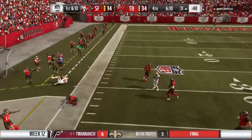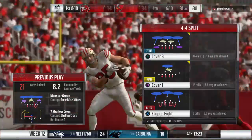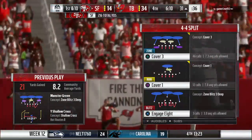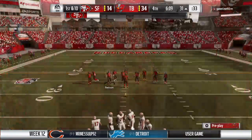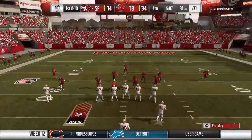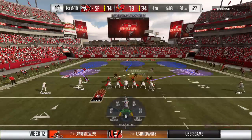The tight end Kittle has it on the left side. And a nice gain of 21 yards. Nice job, nice patience right there. Put him on the right side, let him work his way across, put the ball in his hands and let him work his way upfield with a catch. Line of scrimmage, the 31 now on 1st and 10.